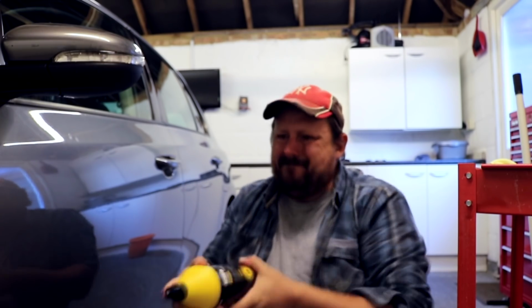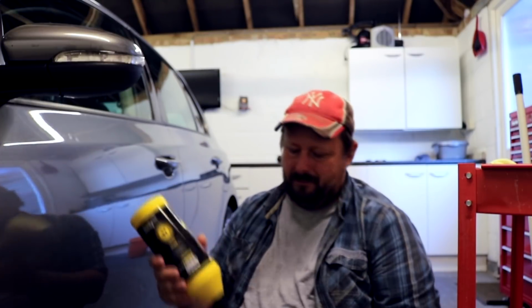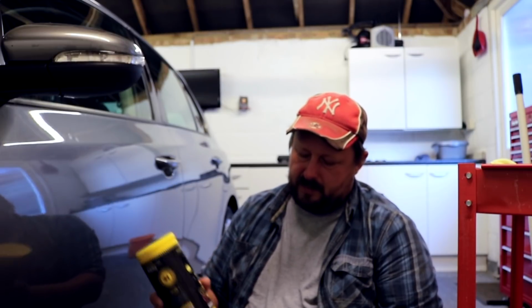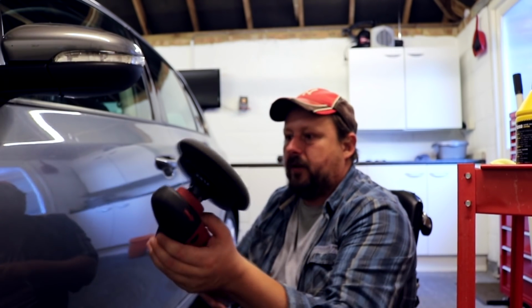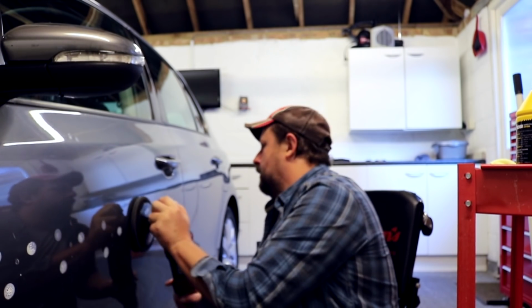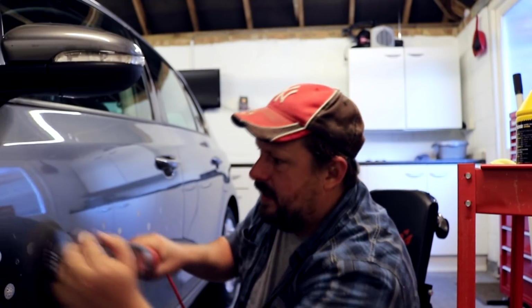Give this a bit of a shake. And just three pea-sized blobs for this whole section. So that will do. Let's get this done because I want to go and have something to eat.